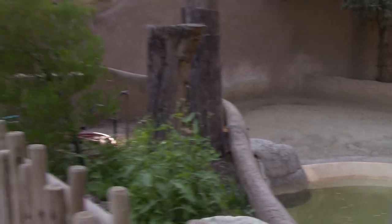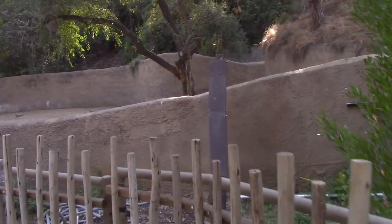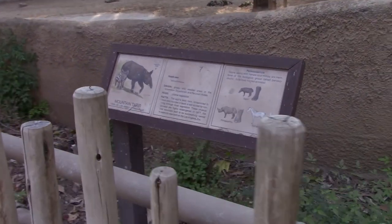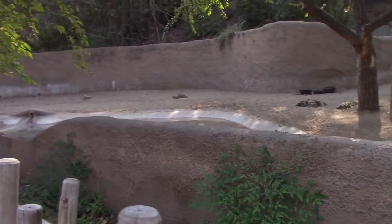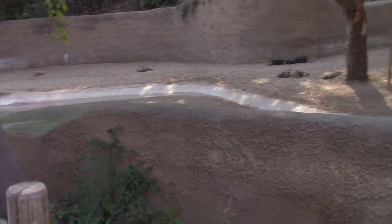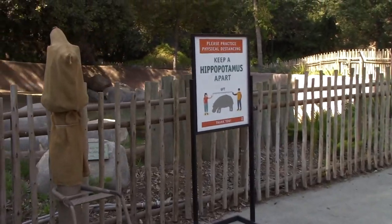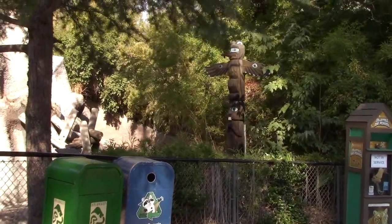Their next door neighbor used to be the rhino, but of course the rhino is no longer here. Well, there's actually a tapir in here now. Another tapir. This used to be the old rhino exhibit, but not anymore. Oh yeah, and by the way, keep a hippopotamus apart. I keep forgetting there's a totem pole over here by the bear exhibit.